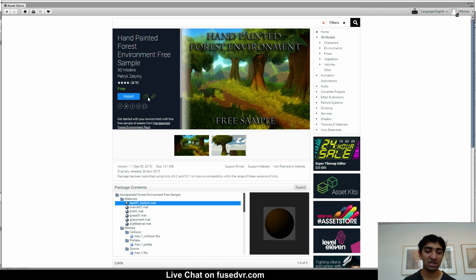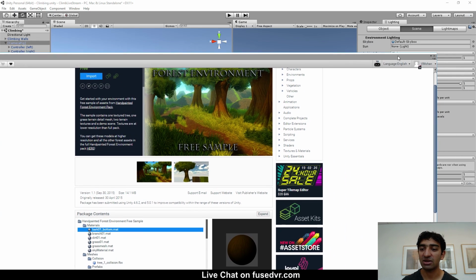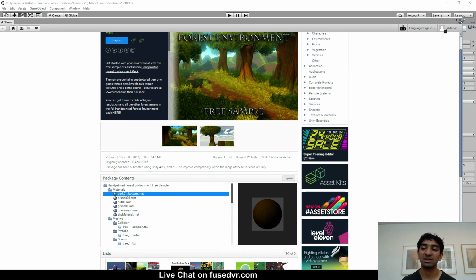This asset, what is it built for? That's what I want to know. 4.6, no wonder. And 5.0, but oh, the Leap Motion. I do have a Leap, not with me. I wish I did have it with me because then we could do that. Granted, I have not played around with the Leap dev kit yet.